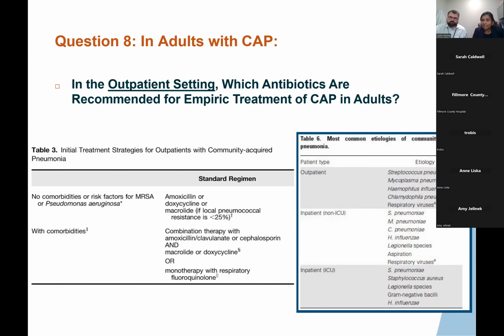So for ID, it's always good detective work, doing some digging, and it's really important to make sure you look at old cultures. It's very helpful.